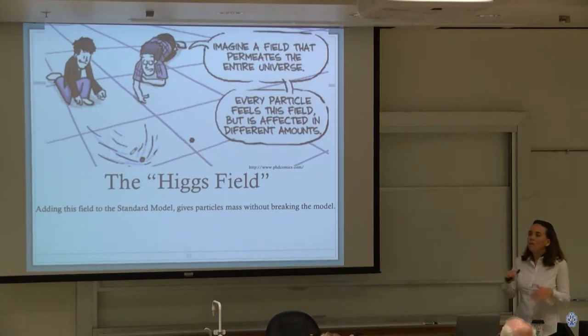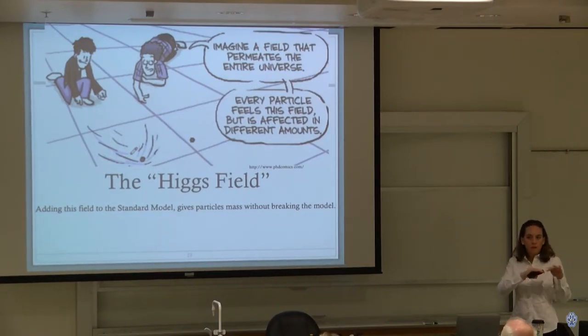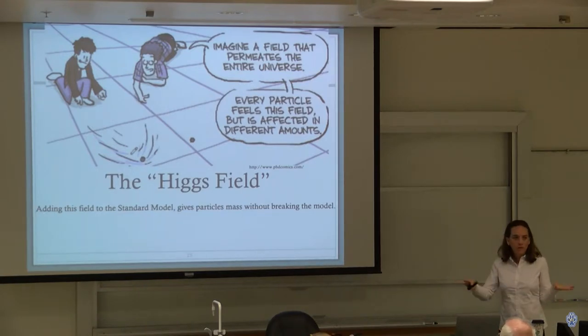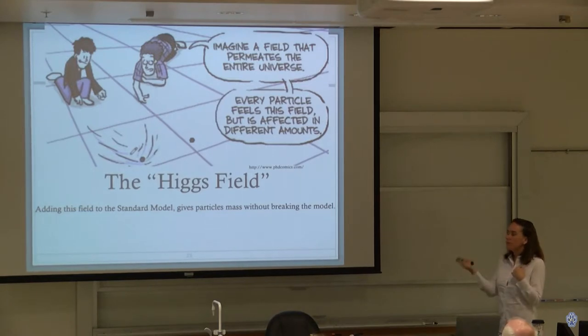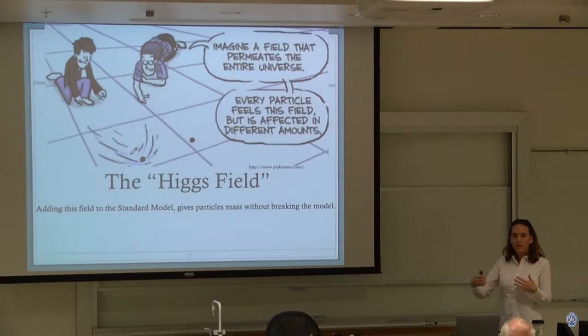So if you write in that the universe comes with it, just like there's sort of space-time, there's also a field that goes throughout the universe, and every single particle interacts with that field. So then the term in the Lagrangian is instead the interaction of your particle with the Higgs field. And then it works at all, it's gauge invariant, it works at all space and time.